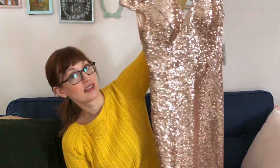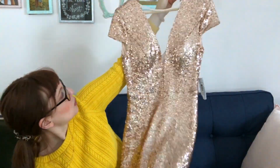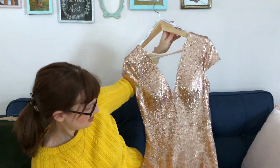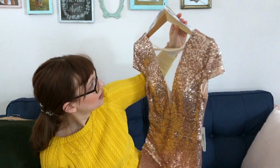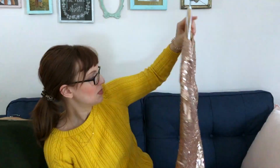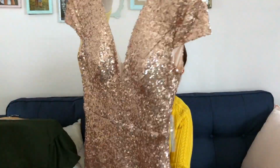Then this was the big surprise. I found this dress. It is rose gold sequins. It is brand new with the tag on. The brand is Bisou. I'm not good at French. And it is just gorgeous. And it fit. And I was like, when am I ever going to wear this?